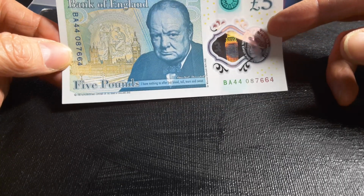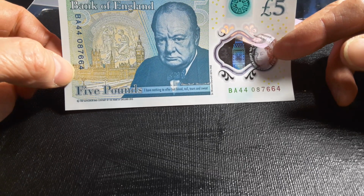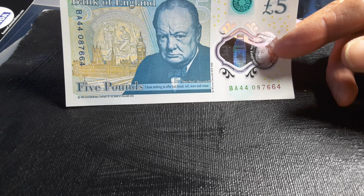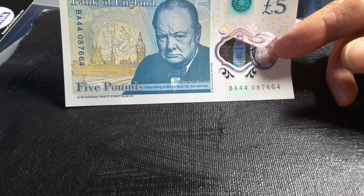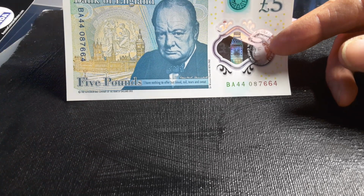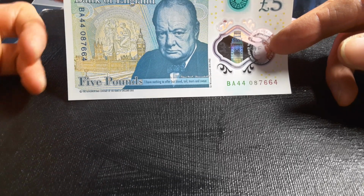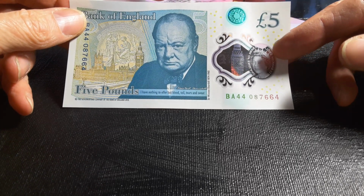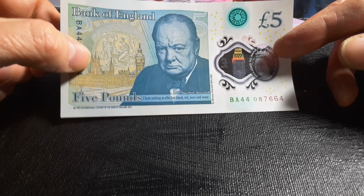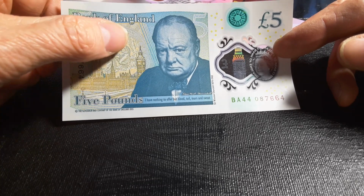The main feature you'll see is Westminster Abbey. Is that it? I was just looking at that before. I need to get up Wikipedia again. Palace of Westminster. Westminster Abbey is a church. Sorry, I think that might be somewhere around there. So you've got Big Ben.